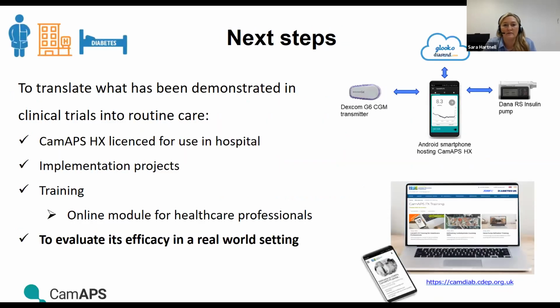So what were the next steps? What we wanted to do then is go on to translate this research into the real world. Off the back of these studies, the CAMAPS-HX system was licensed for use in hospitals. With the support of the Addenbrooke's Charitable Trust, for which we're very grateful, we are currently in the middle of an implementation pilot to utilise some funded systems on our inpatients in hospital.